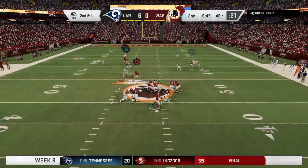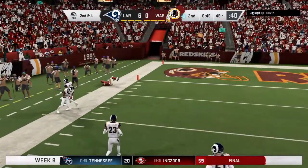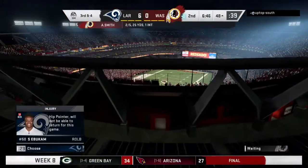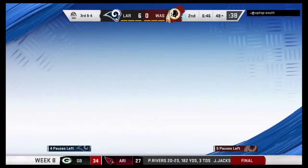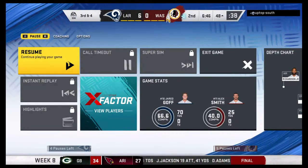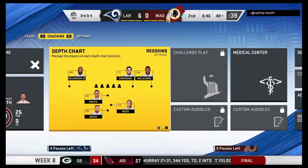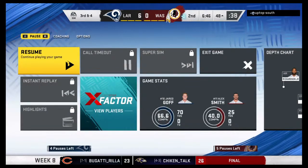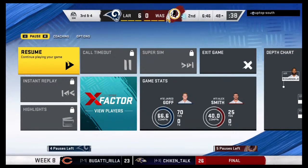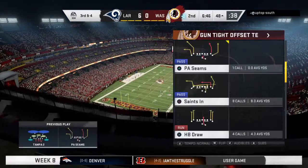Defense! From just shy of midfield, Smith. He's going to fire one deep left sideline. And that is intercepted on the sideline. Wait, no. They'll say no. It was caught out of bounds. So this is just an incompletion here.